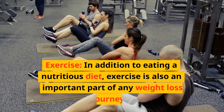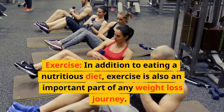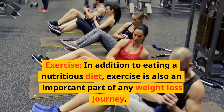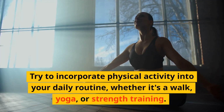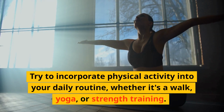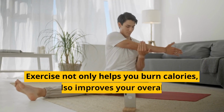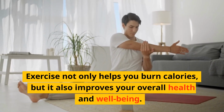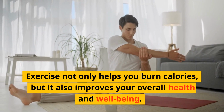Exercise. In addition to eating a nutritious diet, exercise is also an important part of any weight loss journey. Try to incorporate physical activity into your daily routine, whether it's a walk, yoga, or strength training. Exercise not only helps you burn calories, but it also improves your overall health and well-being.